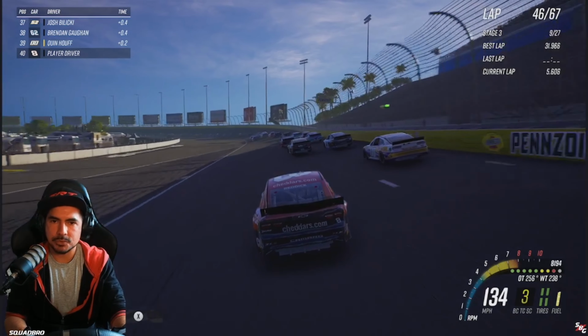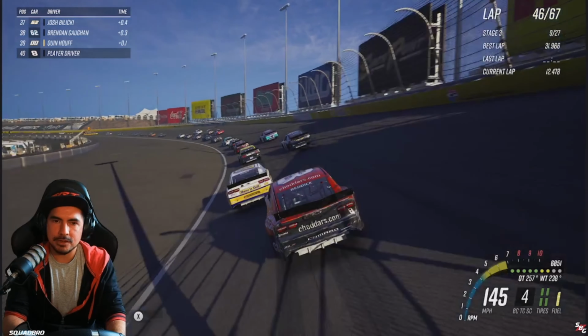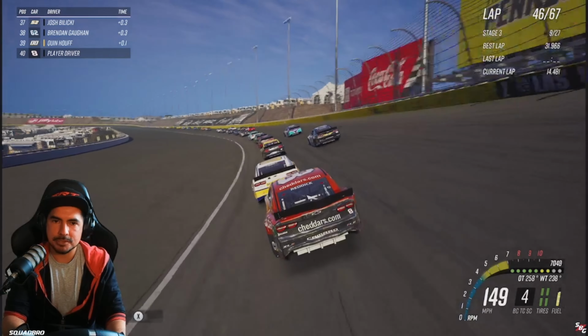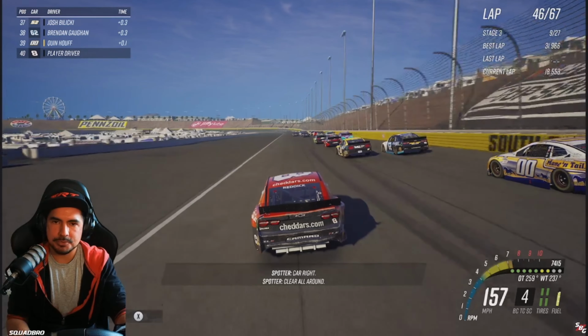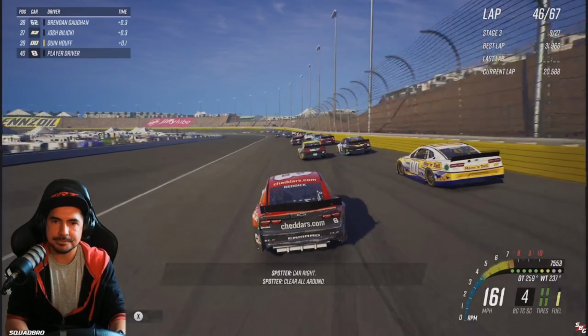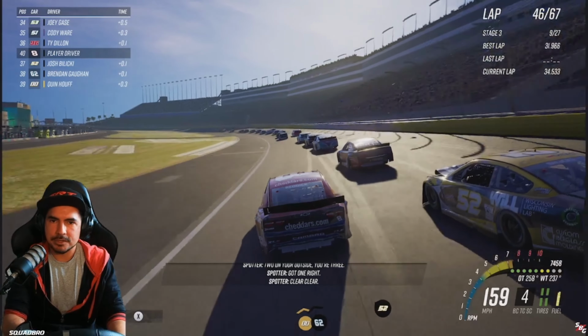Steering wheel is tweaked beyond belief. I'm turning a solid left right now, yet my steering wheel is completely straight. Car right. And now my steering wheel is pretty far right. Two on the outside. Here, three. All I can do now is just practice cutting up through the field.